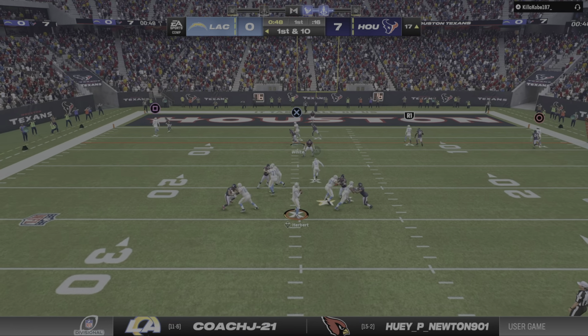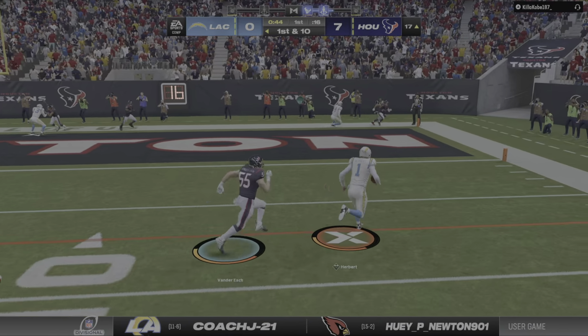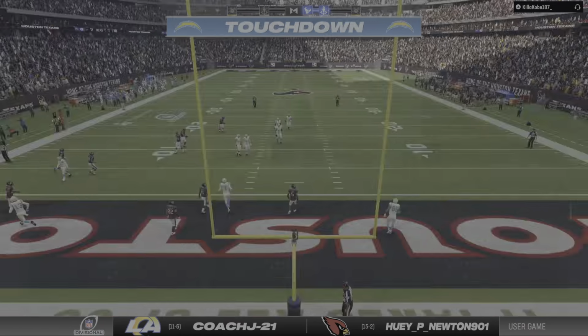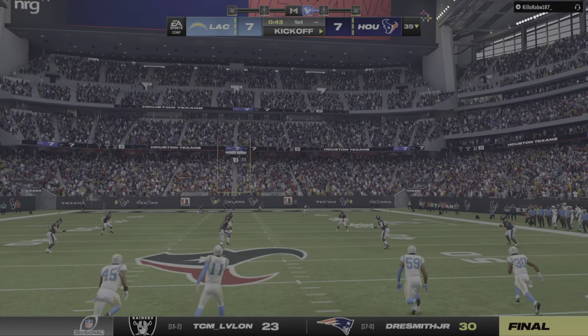Herbert operating from the red zone. Eluding the pressure right. And he takes it in for a Charger touchdown. Justin Herbert from 17 yards out. And the Chargers are able to match the opening drive touchdown against them with one of their own. Extra point up and good by Dicker. And we are tied at 7. Each team's had it. Each team has scored. 7-7 here as the kick's away.